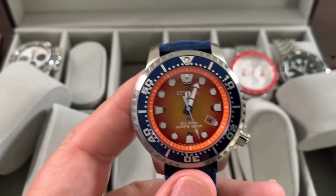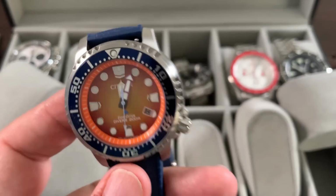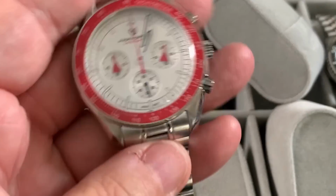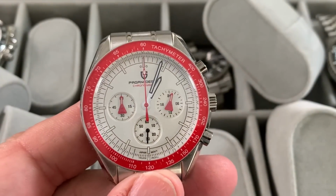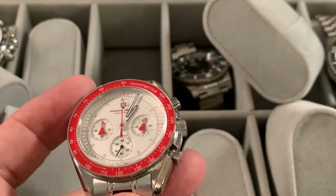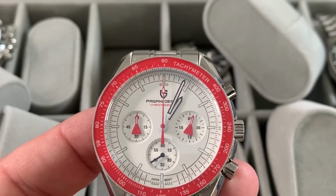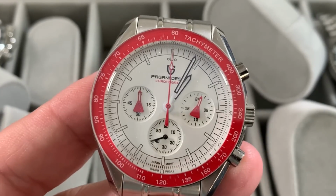And then here comes the other one. So we got an eco drive, so it's battery. I'm not a huge fan of having battery watches because eventually they're going to die and you're going to have to open the back. Not a big deal like this one here. This Pagani homage of Moon's watch. This is a fun watch. This is more on the fun scale.